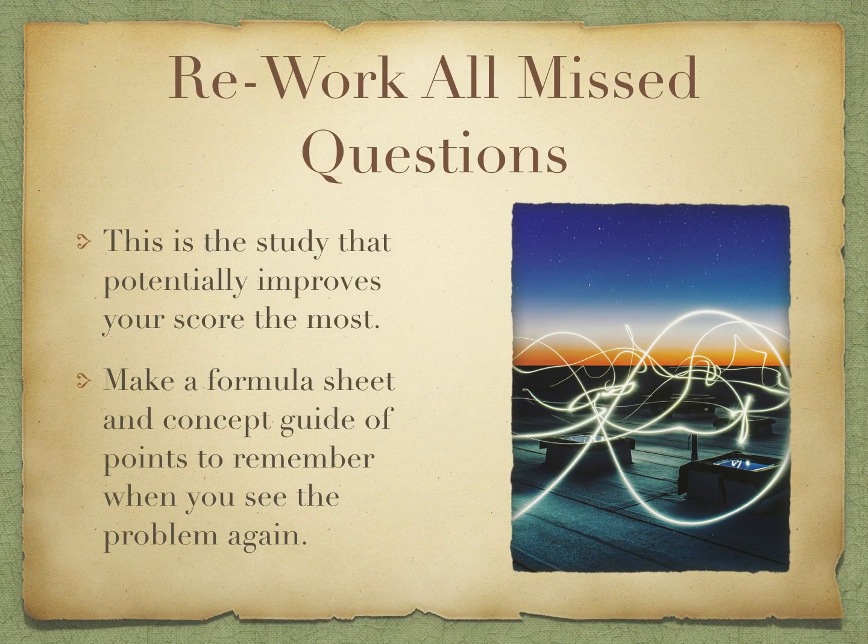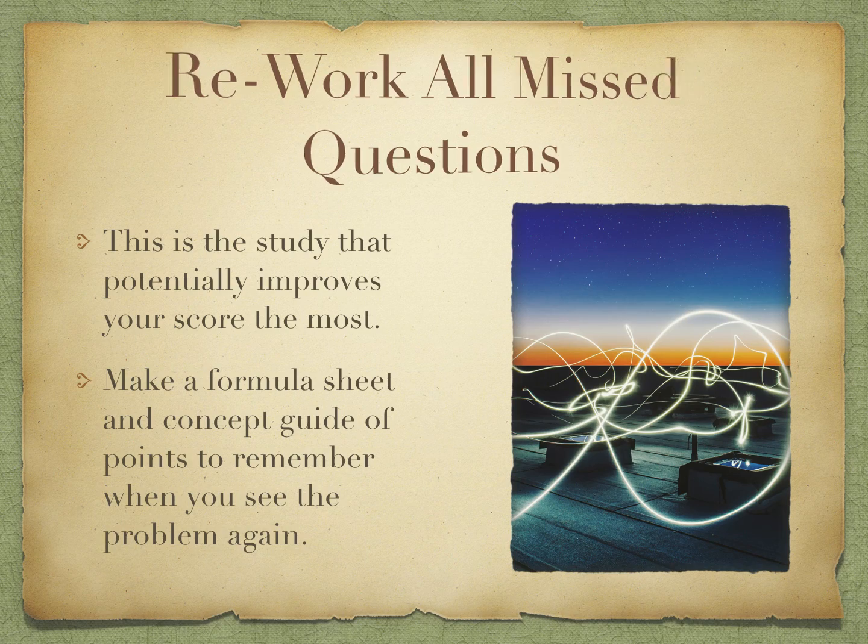Rework all the missed questions. This is the study that potentially improves your score the most. Make a formula sheet and concept guide of points to remember as you correct every question. So write down, when I see this problem, I'm going to remember to do this, or I'm going to remember this formula.